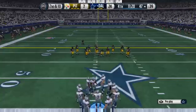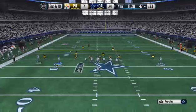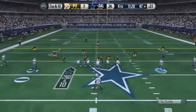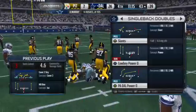Failing to complete that one. So second down here. Murray lined up in the backfield. Blue, 95. They'll run it here. And tackled down at the 43-yard line.